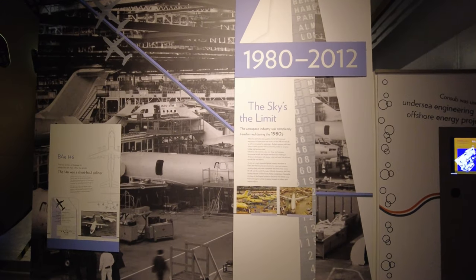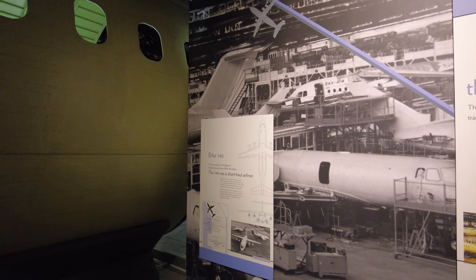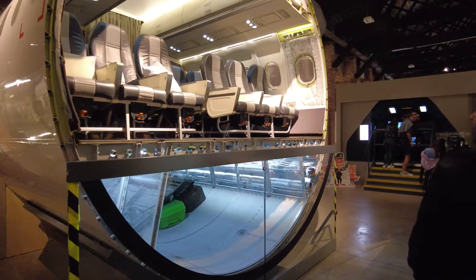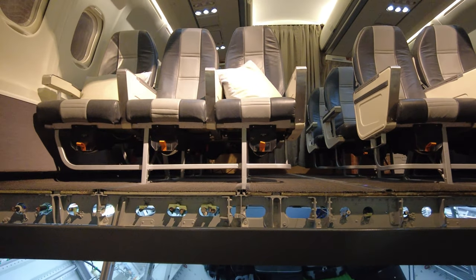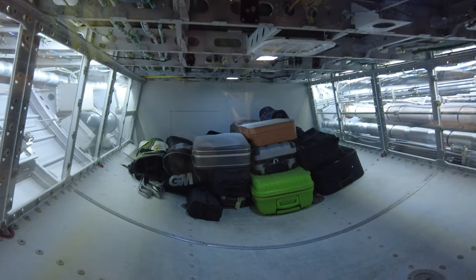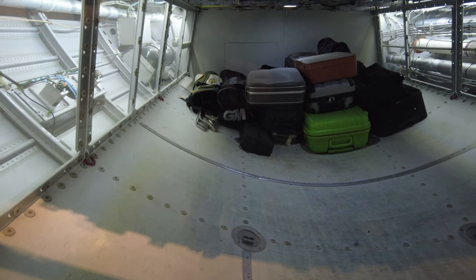The aerospace industry was completely transformed during the 1980s. BAE 146. The 146 was a short haul airliner.